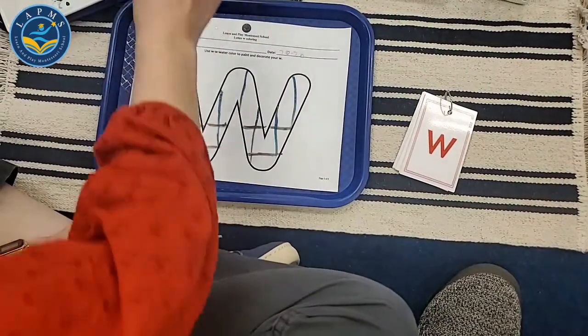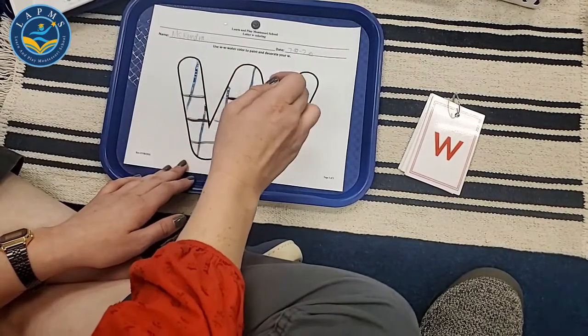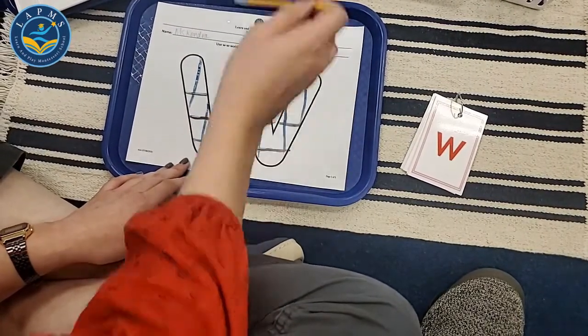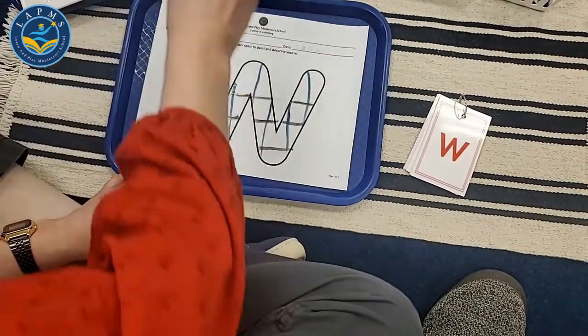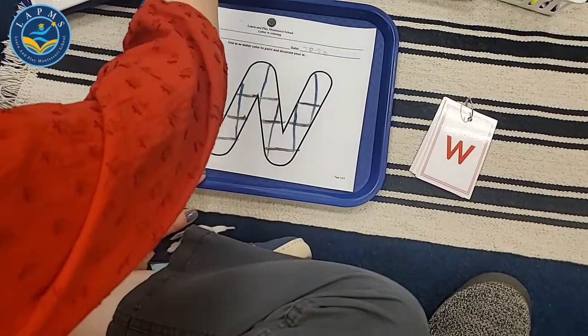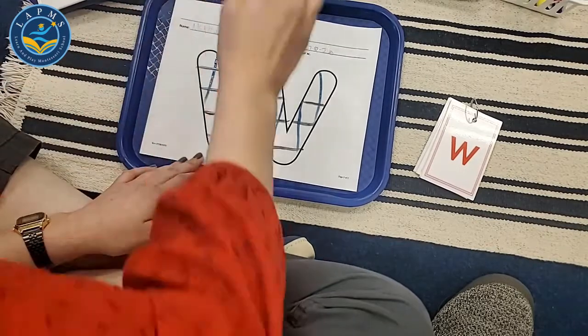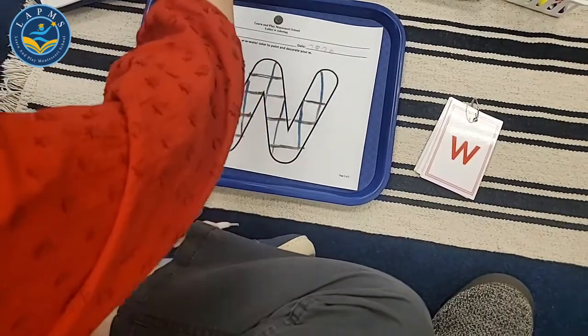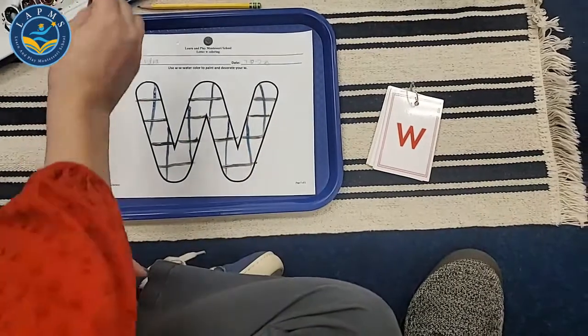What does yours look like? Are you using paint or marker? You're using marker? Cool. Did you pick a color? What color? Orange. Did you hear that? Your friend picked orange. I like orange too.